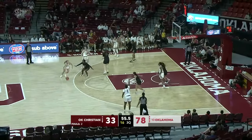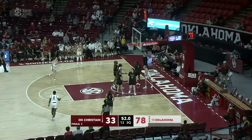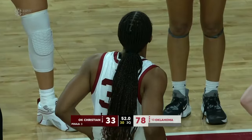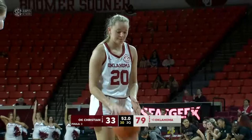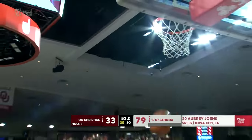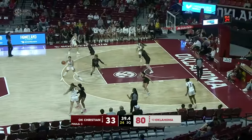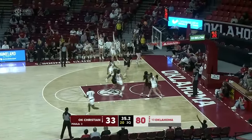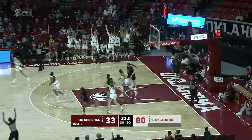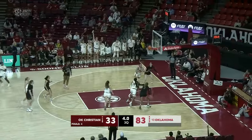Under a minute left here in the third. Oklahoma 78-33. Aubrey Jones all the way in, fouled by Cullum. She does have those sticky fingers and goes and cleans up. Injuries have cost her the better part of two seasons as an Oklahoma Sooner. Her start games on the sideline, but knowing that she can get a double-double for you. Aubrey Jones, a corner 3. That's money. Aubrey Jones is 11 of 22 from three-point range.